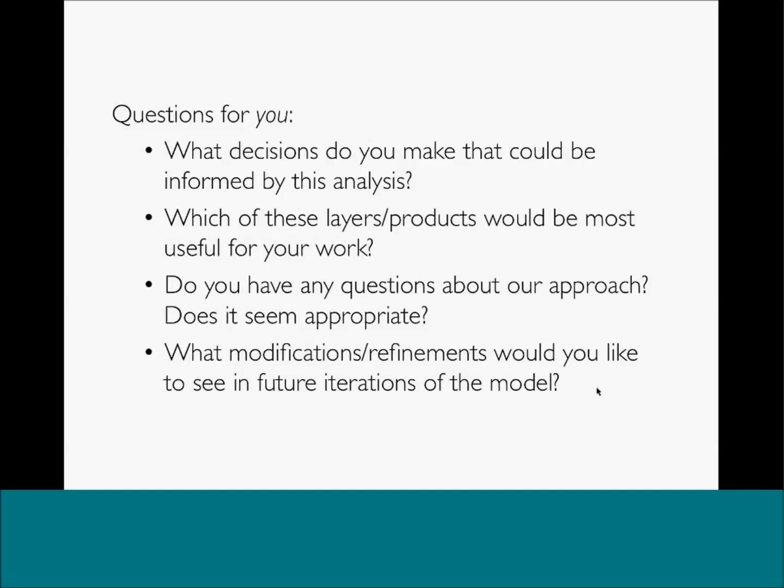This is definitely not supposed to be an academic exercise. We want this to be used. So, as much as anyone is comfortable addressing these, I would love to hear from you.